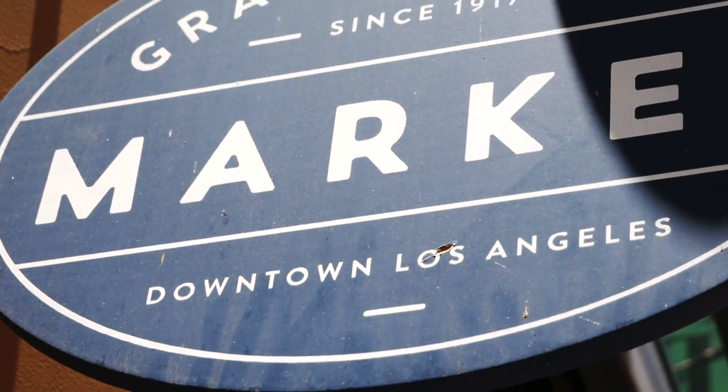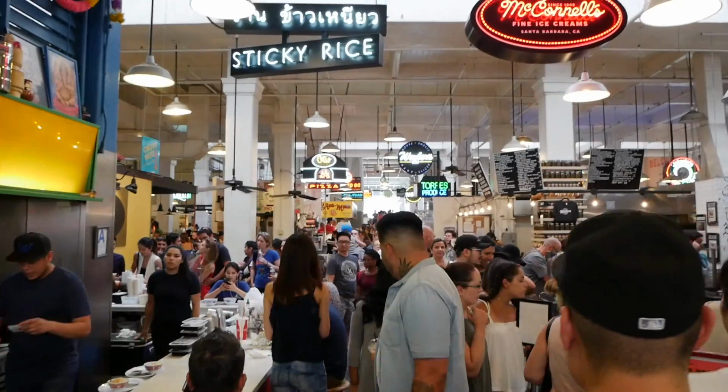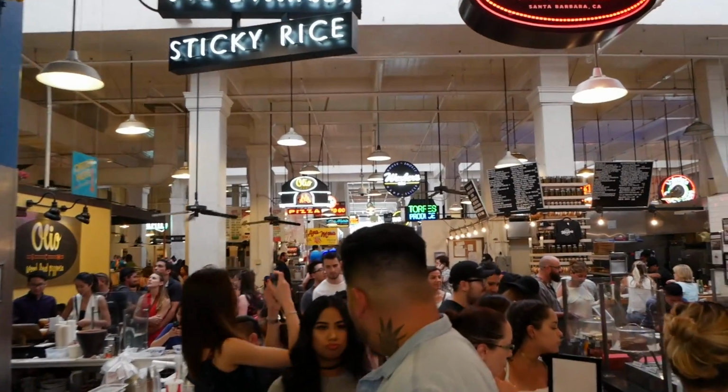Grand Central Market is basically one of the oldest public markets in Los Angeles. It's a very old building. The first tenant of that building was actually a French shop in 1917. Since then, it evolved a lot, and the market nowadays hosts a lot of restaurants in it. The food scene is pretty impressive in here. So we're gonna try the best plant-based ramen for you today.